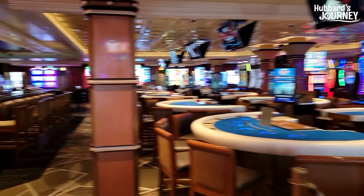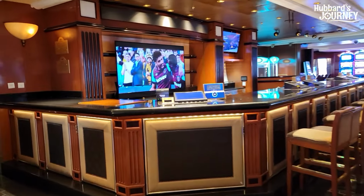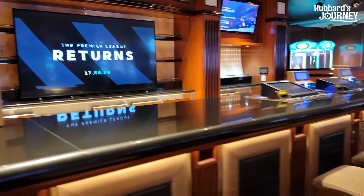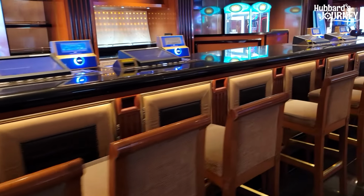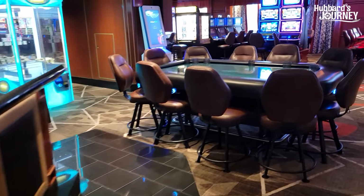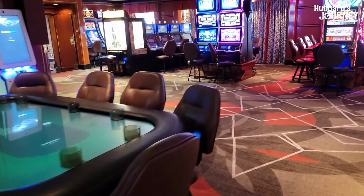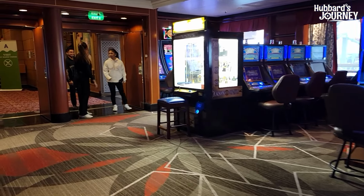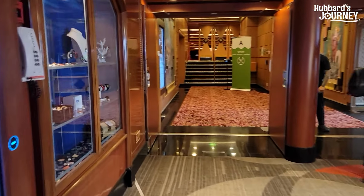And the craps table always gets action. Oh, the whole casino, I'm telling you. So the rumor has it this is going away. This bar is going to be gonzo when it goes through refurbishment. Now, it's talked about maybe October that they're going to go into refurbishment, but we'll see. All right, let's go check out the theater.